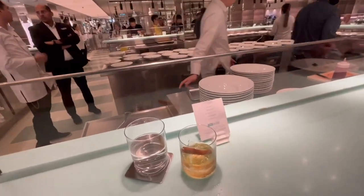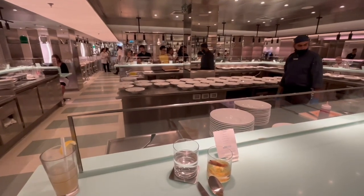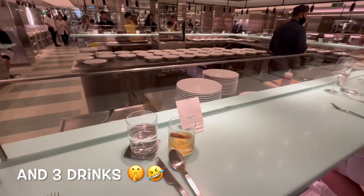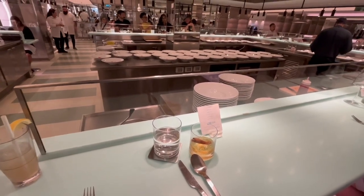Okay, next should be the shrimp. I have loved the food at the test kitchen so far. One issue is I've had three courses and I've been here for 45 minutes, so I'm not sure how long it's going to take. I guess an hour and a half.